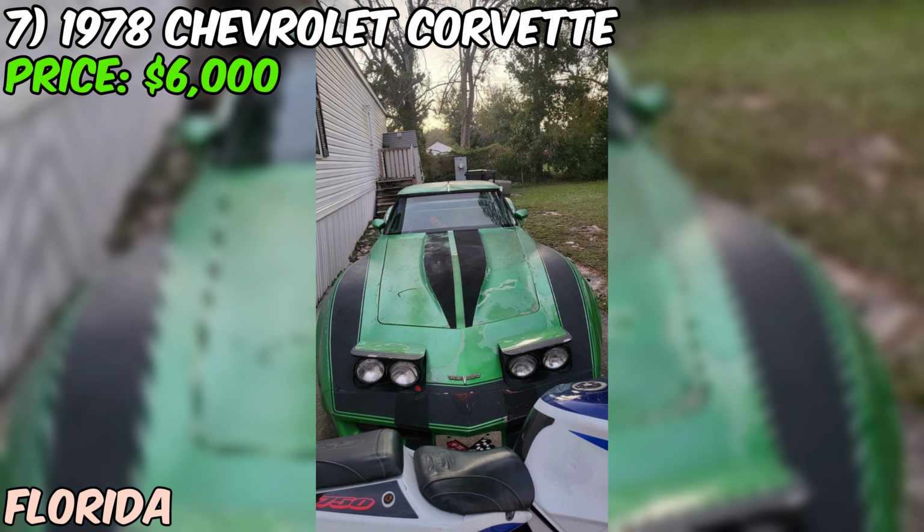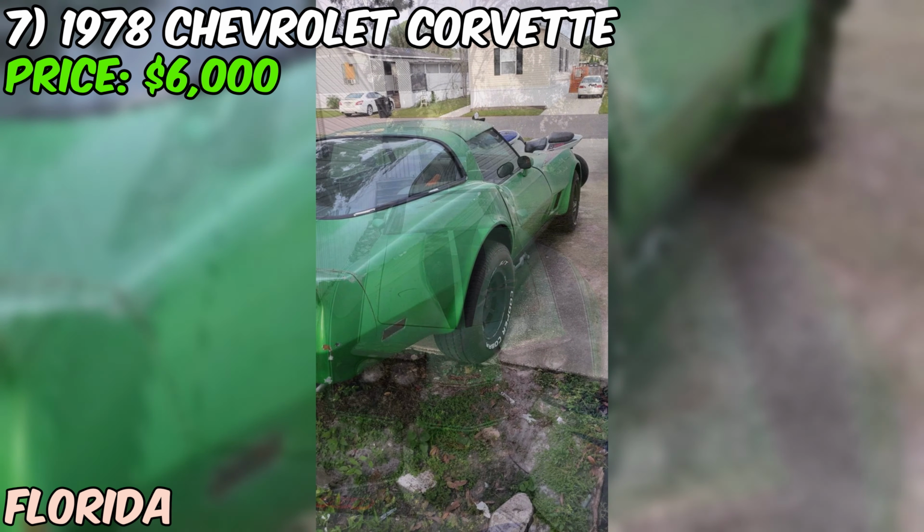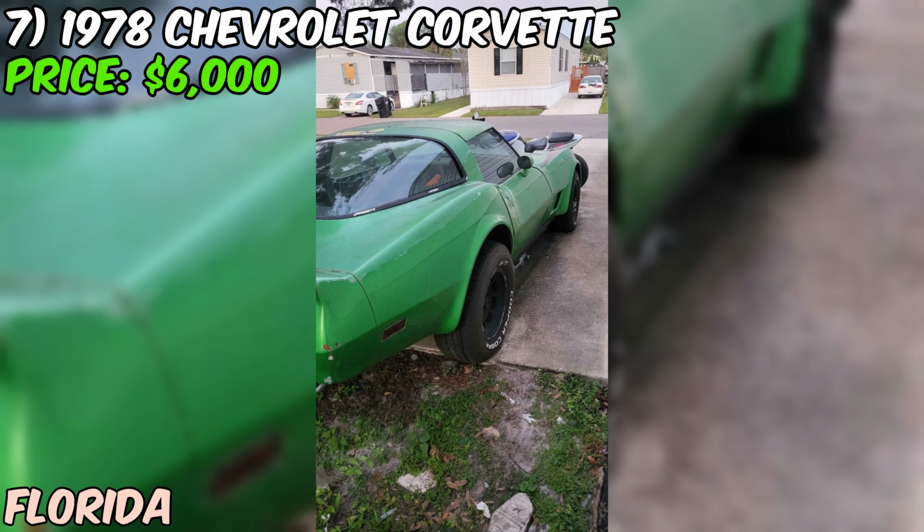Under the hood, the seller states that the engine runs and drives perfectly, which is great news. They've made some upgrades, including a new 650 CFM Performance Holley carburetor and a new aluminum radiator.